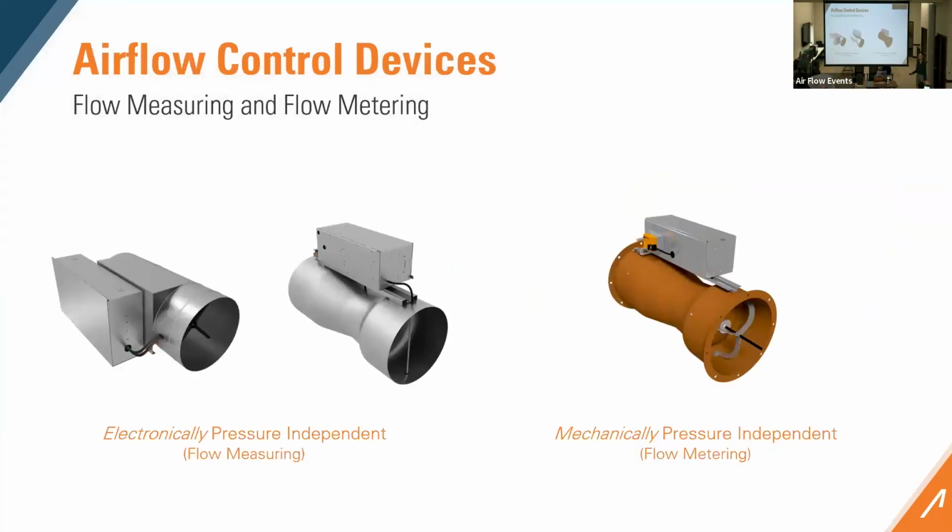So to start, we have our 3 different types of airflow control devices. We have our VAV boxes, which is a flow measuring device, and what we call at Antec electronically pressure independent. And then we have our high accuracy terminal units, which are also flow measuring devices, but as the name implies, they will be a higher accuracy device and as well have a higher turn down than your typical VAV boxes. And finally, we'll have our venturi valves, which are our mechanically pressure independent or flow metering devices.